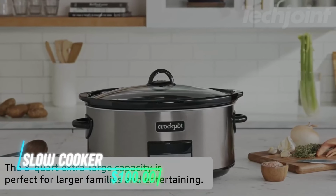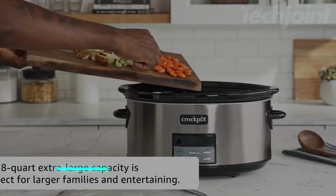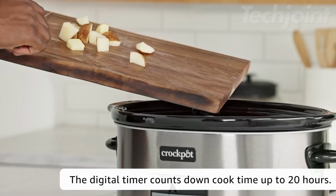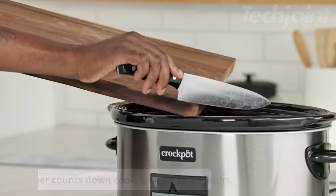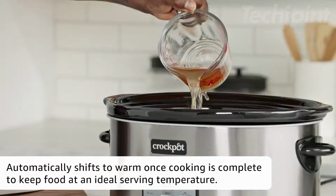This is a slow cooker that can prepare meals for over 10 people, making it perfect for hosting holiday dinners. It features a digital timer that counts down cooking time for up to 20 hours, so you can easily monitor your food as it cooks. Once your meal is ready, the auto warm function keeps everything at the right serving temperature.